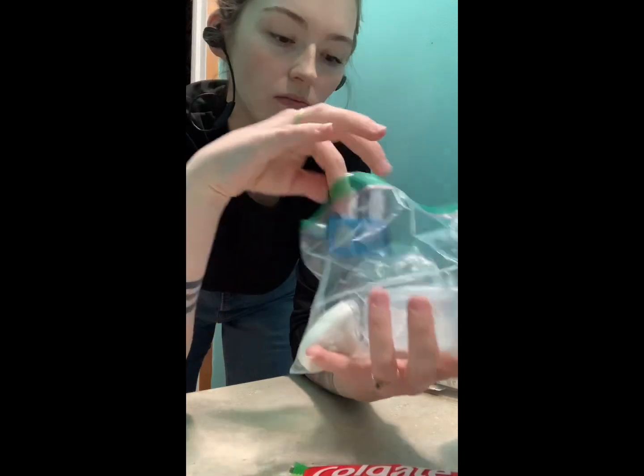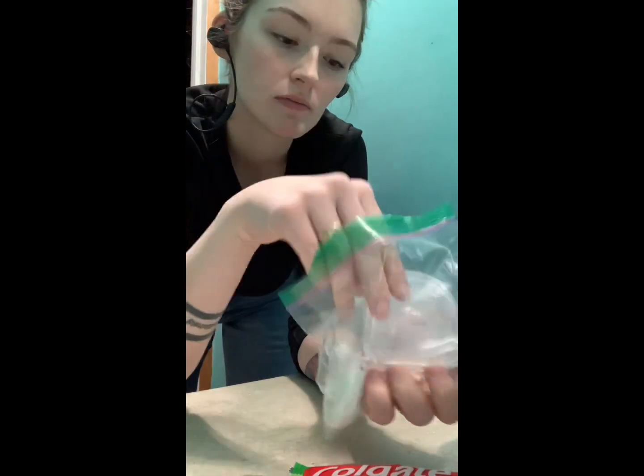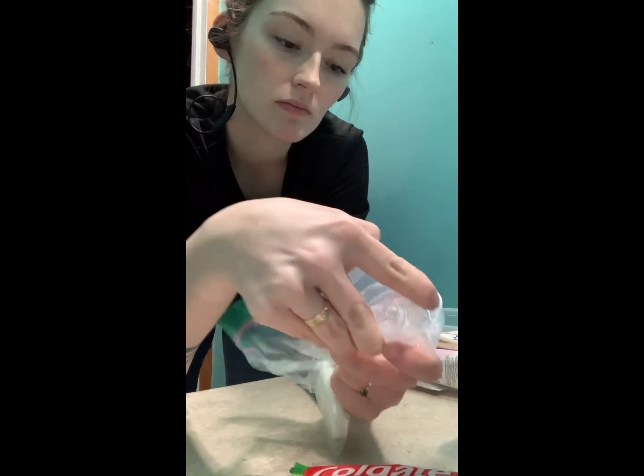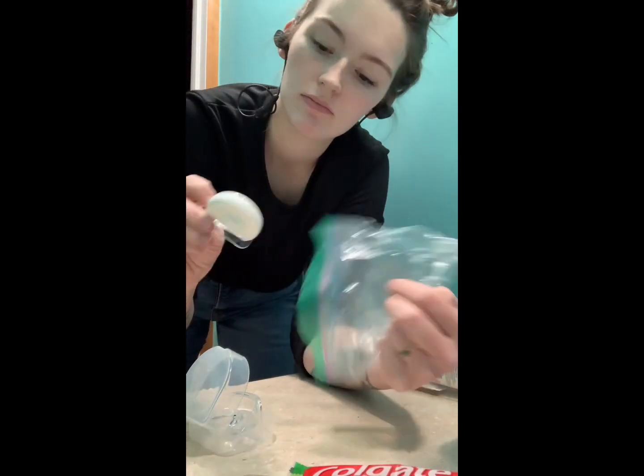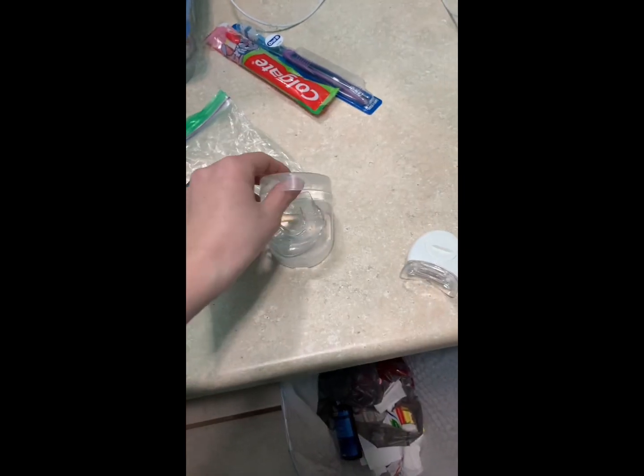Alright, I'm gonna be honest. This is a teeth whitener thing, and this is one of those fantasy self items. I thought I was gonna be whitening my teeth all the time, and I'm just never going to get the replacement gel things for it.